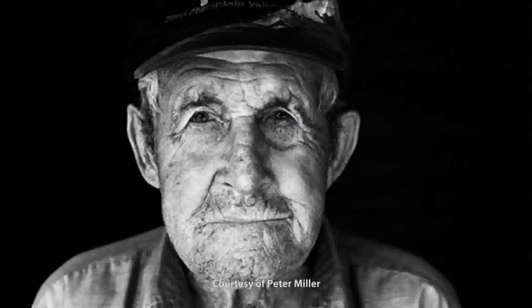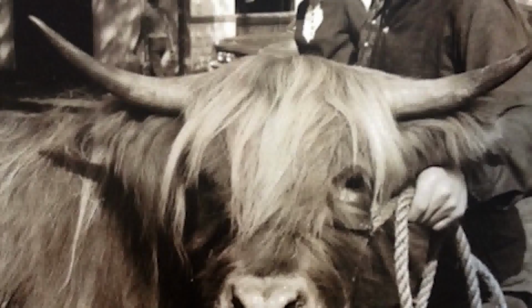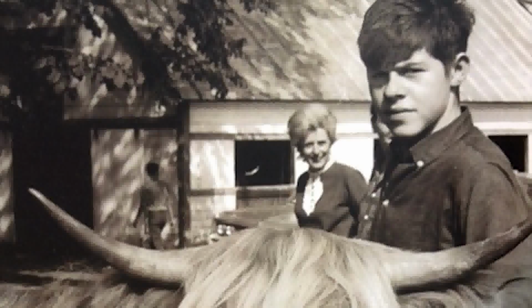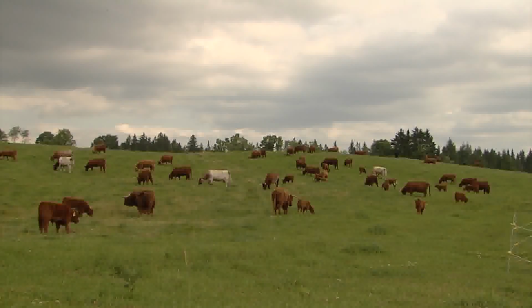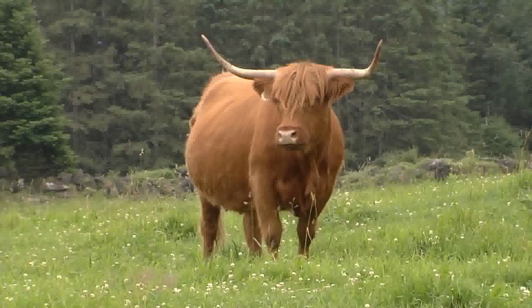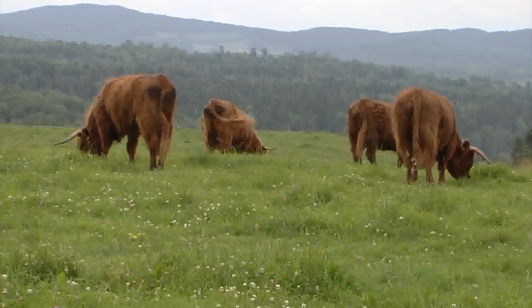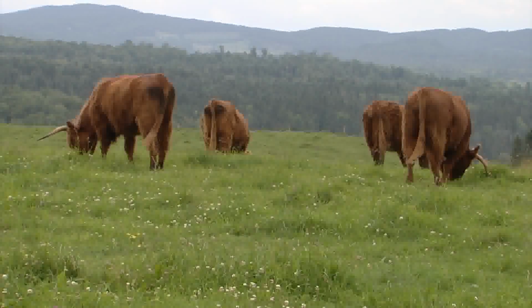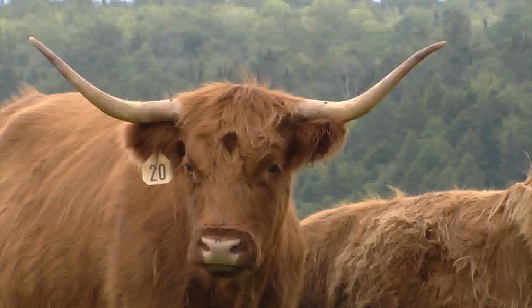Nearly 50 years ago, Ray Shatney's father thought the pedigree, uniqueness, and vigor of Highlands would be a good fit for his family's Rocky Hill farm in Greensboro Bend. My dad, back in the mid-60s, decided that he wanted something different besides just dairy cows, and he had a friend who had a Highland cow. He sort of inherited the Highland cow for $50, which was, I guess, more than what she was worth back then, but he loved the Highlands and he built a Highland herd.